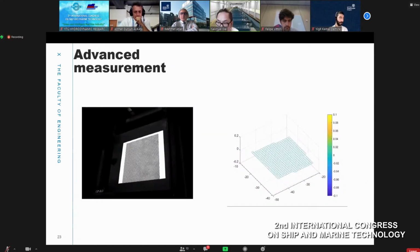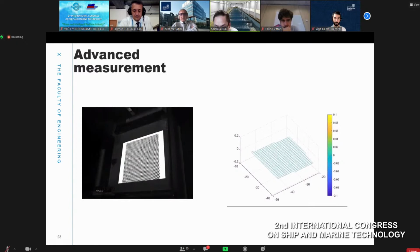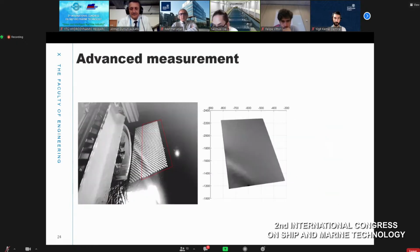And apart from the above engineering-focused research activities, we are actively looking into new technologies in hydrodynamic tank testing. For example, one of our PhD students is currently using image processing techniques to reconstruct some fluid mechanics and hydrodynamics problems in the computer. The above animation illustrates the reconstruction of the wave field caused by a free-falling object.